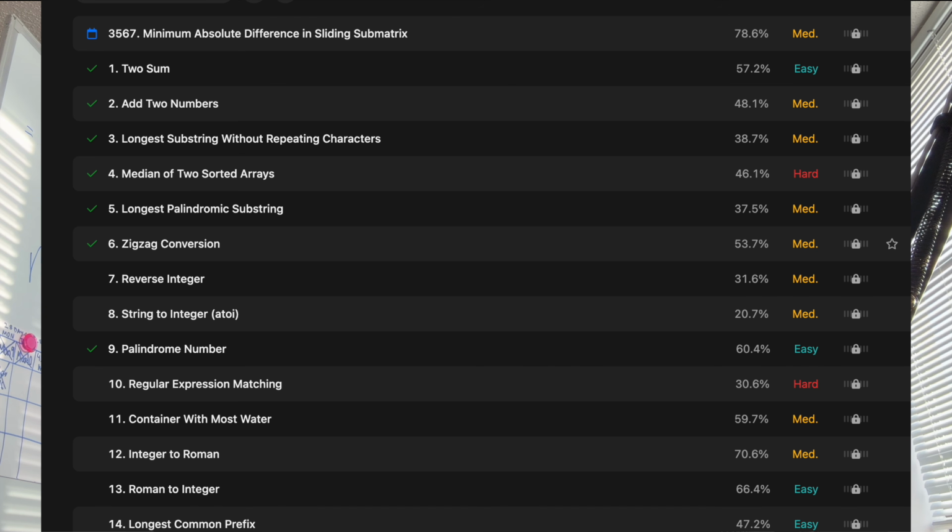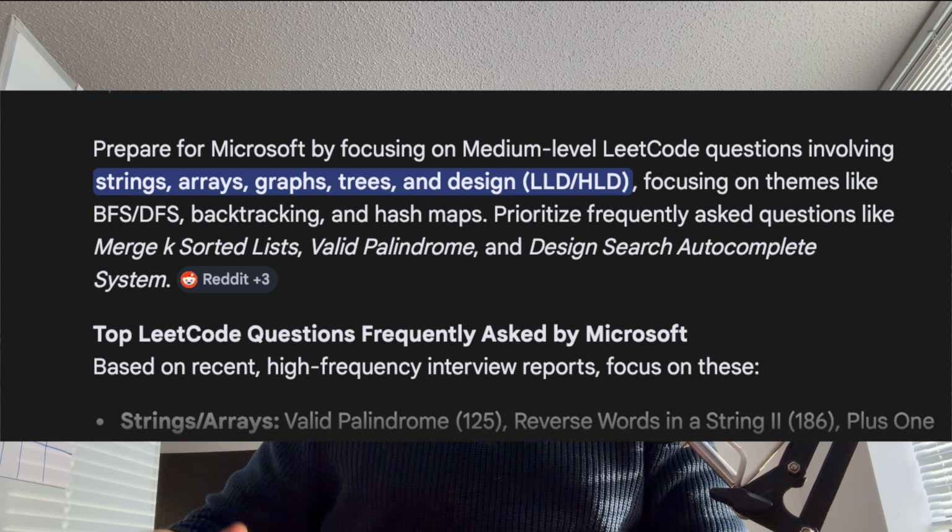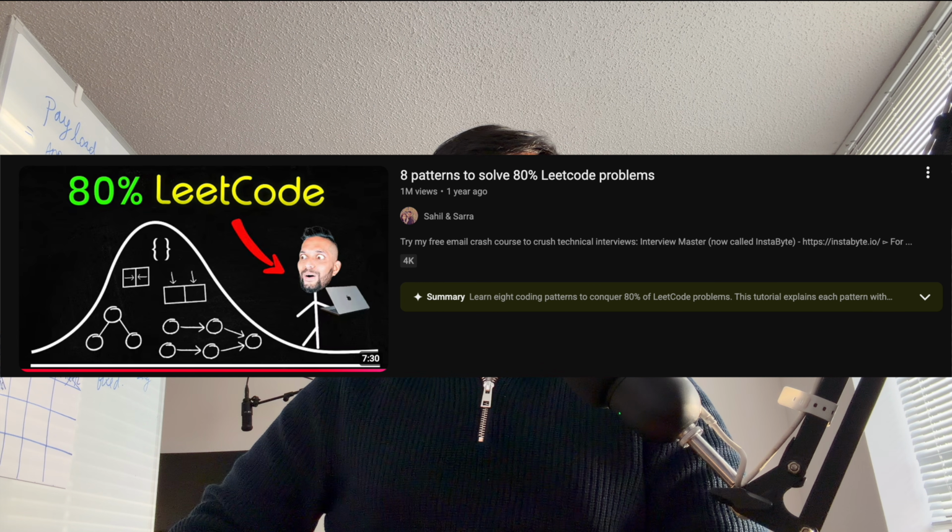So my 5-day plan was to go on LeetCode and solve as many easy to medium questions as I could, because I looked up online and it was saying Microsoft asks mainly easy to medium questions, and it could also be hard, but I did not have time to go through all the hard questions. So I was solving 5 per day, so that would be 25 questions, and a lot of them had a pattern which I followed, which was, I think, around an 8 pattern LeetCode question. After that exercise, I made a lot of notes and focused mainly on hash maps, hash sets, and other data structures.